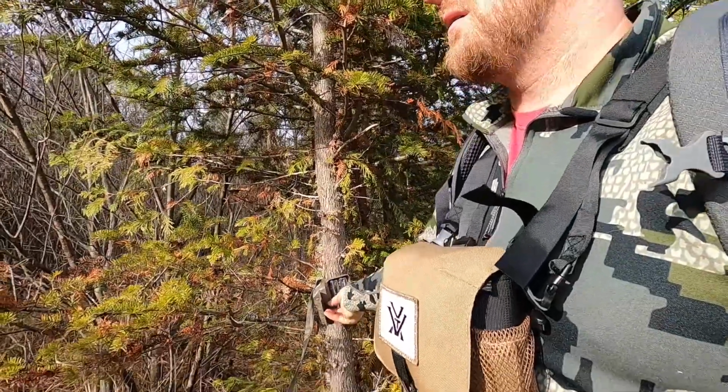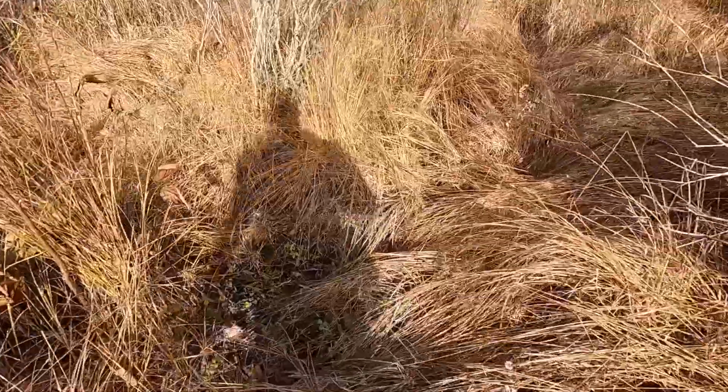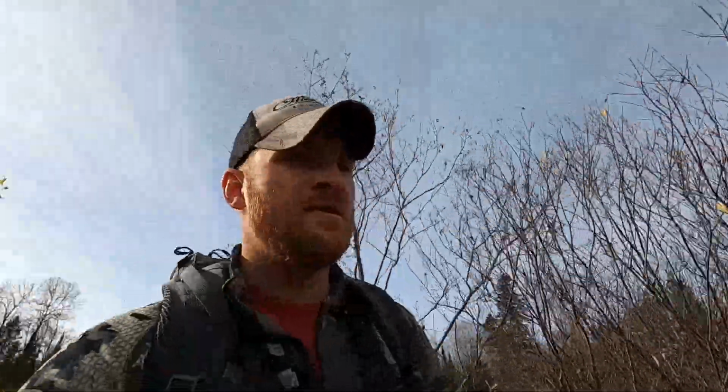Check this trail camera. I'll probably end up putting a cell camera on. I'll show you guys if we get anything good. So I'm matted down. Some rubs right here. Looks pretty cool. Wasn't anything super big on that camera, but it doesn't really concern me. There's a lot of activity in here though, my God.